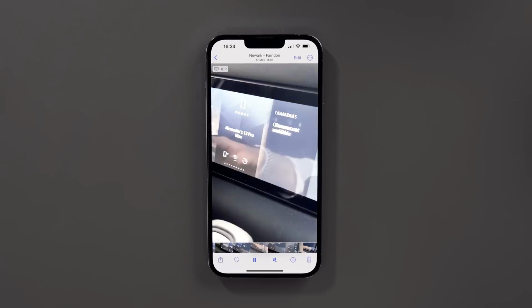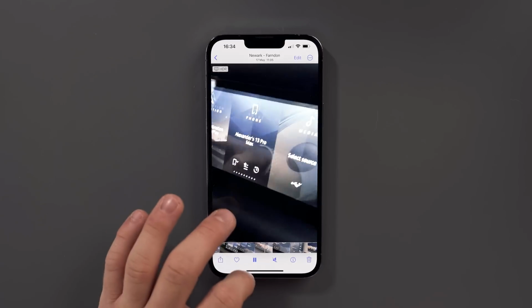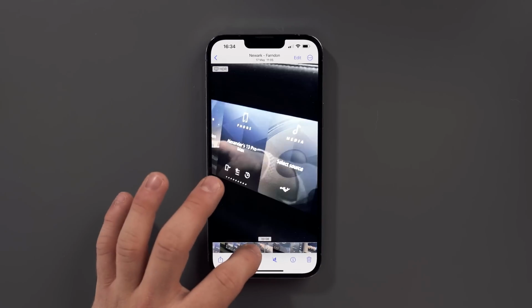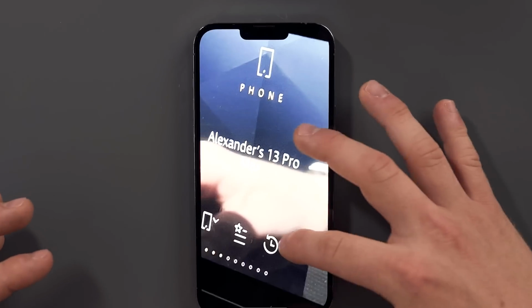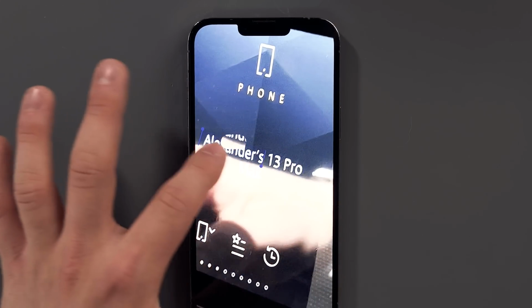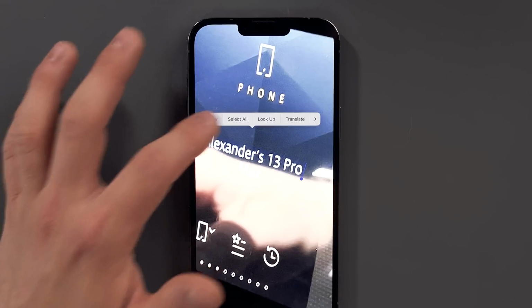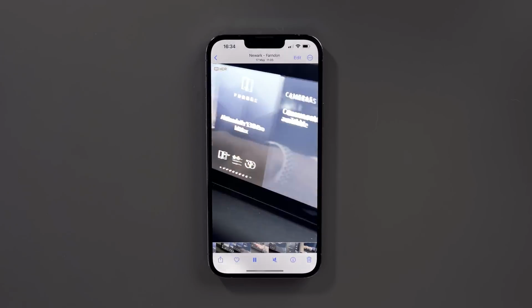Now, another feature in the Photos app is to do with video. So as you can see here, I've got a video playing here that I have taken. Now, if I go ahead and pause this video on a frame where I may want to copy some text, we can then zoom into that, and just like we could in previous photos, copy this live text right from a video that's currently playing, which is absolutely next level.